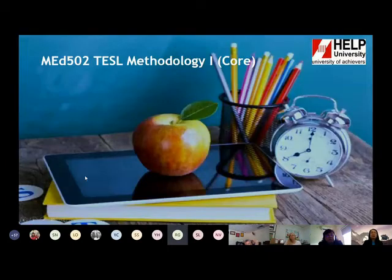So I would like to go through some of the modules that we are doing in the program, so we can have a glimpse into it. And if you have any questions, you may ask at the end of the session.